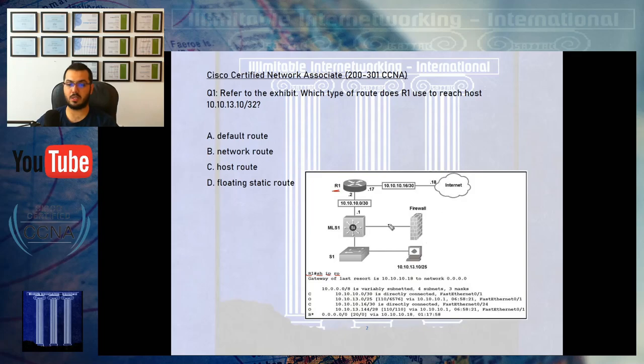Okay, so refer to the exhibit. Which type of route does R1 use to reach host 10.10.13.10? So 10.10.13.10, which is this PC right here. Which type of route does R1 use? Okay, option number one, a default route. Option number two, network route.